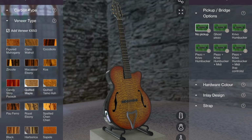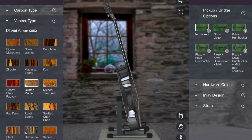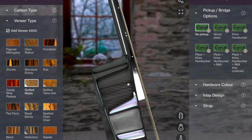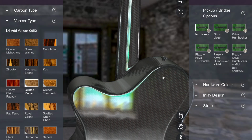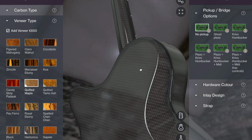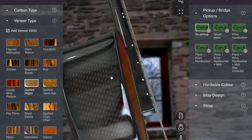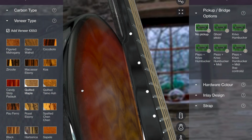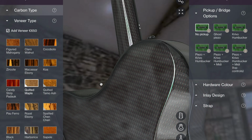And this is where it's fun, because you can go back and forward. I've got it right now with the black carbon that has the red fiber through it. You can zoom right in there and get a feel for what the top is going to look like in conjunction with that fiber. The ones with the fiber through them are quite a subtle finish. Whenever you zoom right in, you can see that quite clearly. If you like a more subtle finish, it'll give you a nice little color variant without being too strong. So that's the veneers.